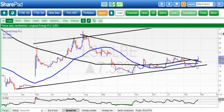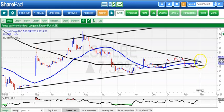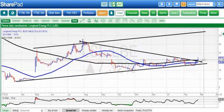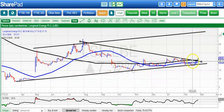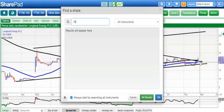Moving on to Longboat, and here we've got a potential break higher. Both the 50 and 200-day lines are rising. We've broken the July resistance line there at 20 pence, and above that we're looking for as high as 37 pence by the end of the next month. Punchy call, given that we've been in consolidation mode for months, but I'm assuming that with those 50 and 200-day lines rising, we are heading into a golden cross and a decent push higher.